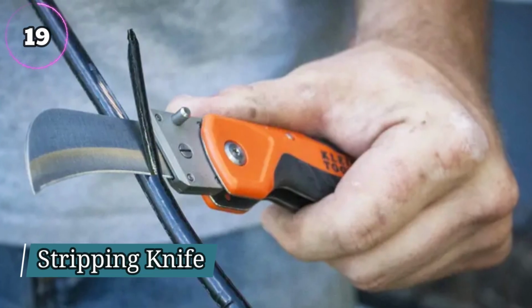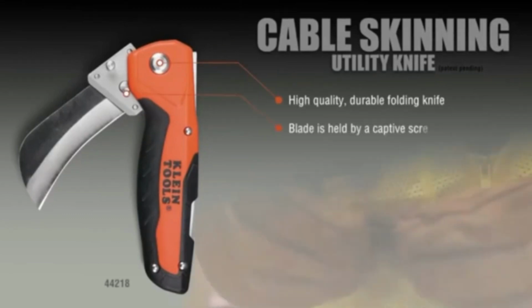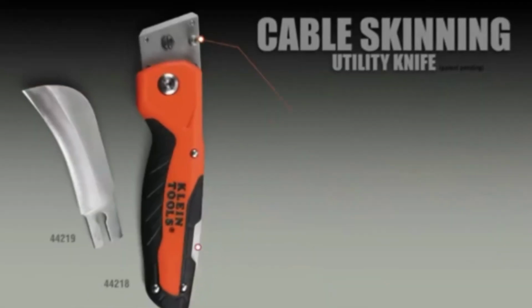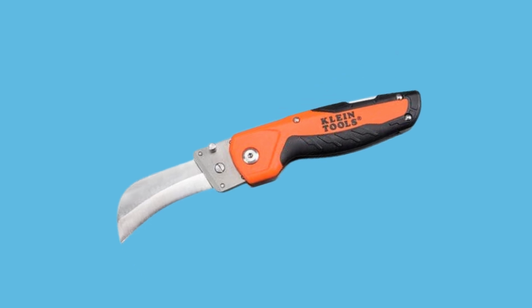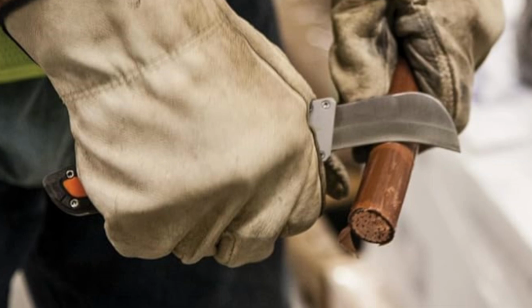Number 19. Stripping knife. This multi-use stripping tool makes cable prep easier by combining a cutter and utility knife in one. The ratcheting system gives better control, allowing you to strip insulation without harming the wires inside. Its blade can be replaced, so the tool lasts longer, and the comfortable grip helps reduce hand fatigue during repeated use. It works well with both round and flat cables, adding to its flexibility.